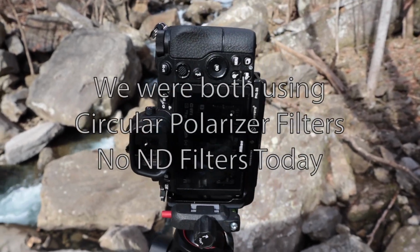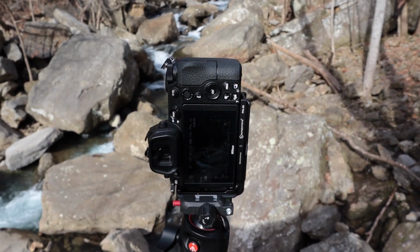Well, it's a circular polarizer. Oh, is it? Yours is a polarizer? Okay, I thought he had a neutral density.